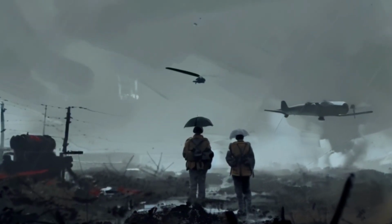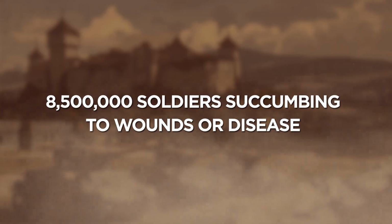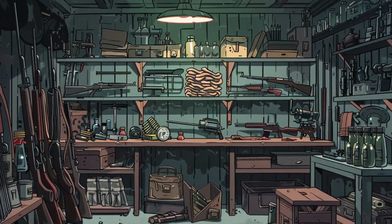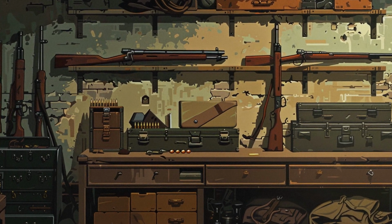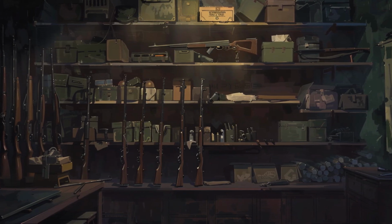The casualties incurred during World War I far surpassed those of previous conflicts, with approximately 8,500,000 soldiers succumbing to wounds or disease. Artillery inflicted the greatest number of casualties, followed by small arms and poison gas. Surprisingly, the bayonet, once considered the decisive weapon by the pre-war French army, resulted in relatively few casualties.